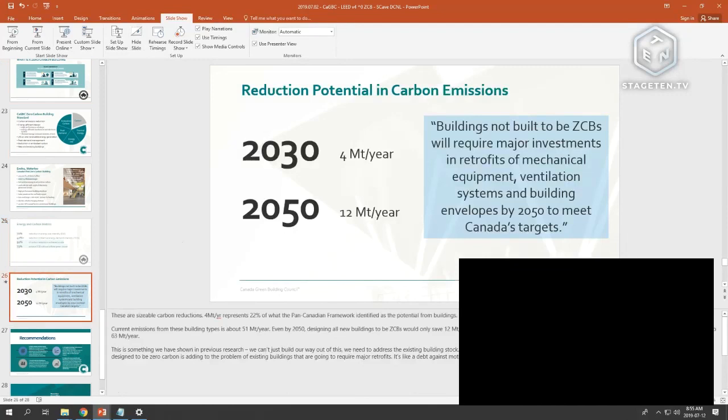Buildings not built to the zero carbon standard will require major investments in retrofits of mechanical equipment, ventilation systems, and building envelopes by 2050 to meet these targets. Again, this is a call to action now. We need to start doing this now.